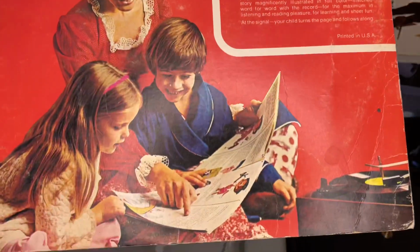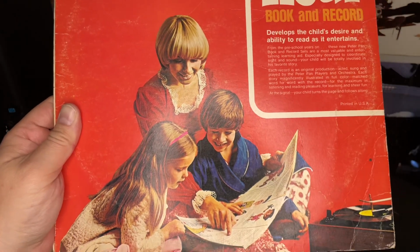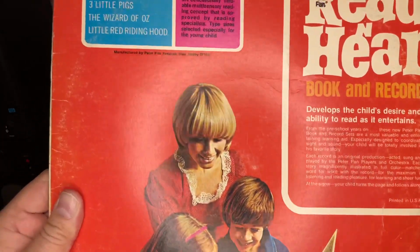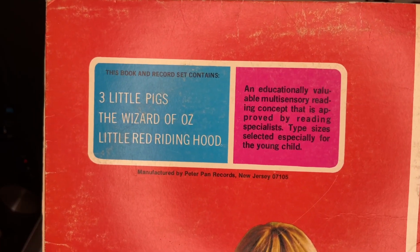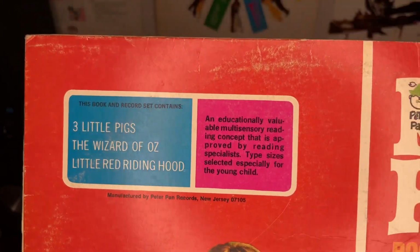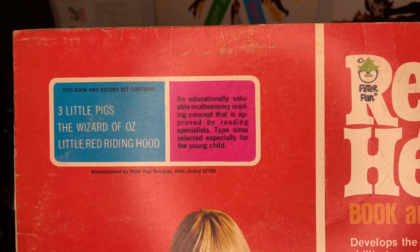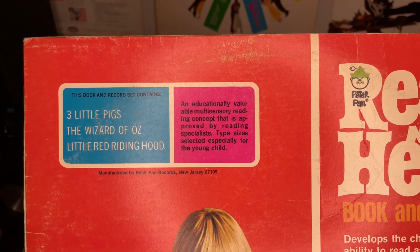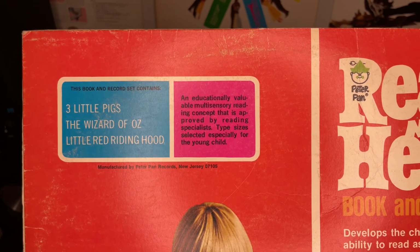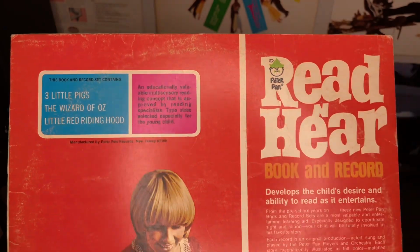It looks like we got a storybook there. Brother and sister with mom, maybe their aunt, reading them a book. And on this particular one, we've got Three Little Pigs, Wizard of Oz, Little Red Riding Hood. An educationally valuable multi-sensory reading concept that is approved by reading specialists. Type sizes selected especially for the young child. Manufactured by Peter Pan Records. So on this side, and then we got the record player down there.